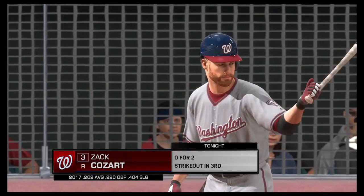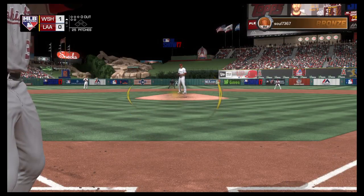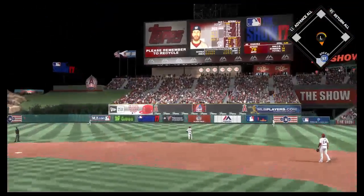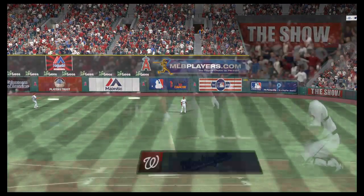Stepping in and ready for another shot, Zack Cozart. He'll start things out now in the top half of the sixth. Zack Cozart. Ready with the first pitch. Here it comes. Hit the other way out toward right field. Under it is the sure-handed Gutierrez for the first out.